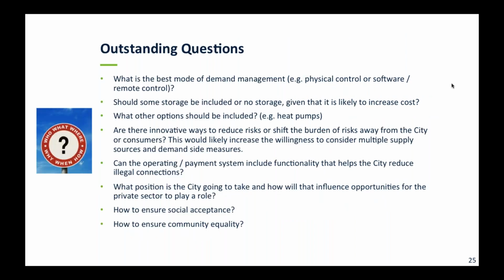So that was a very quick run through the potential solution and the solution space as we've defined it. Some of the outstanding questions, or those questions that haven't necessarily been put to bed completely. What is the best mode of demand management? Is it a physical control or a software remote level of control? Should there be some level of storage, even despite there being grid level connection, or is that really just surplus to requirements and will just increase the costs?